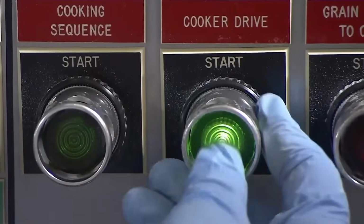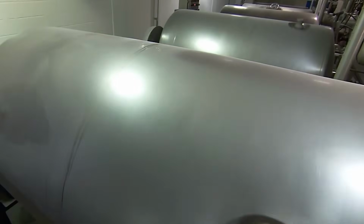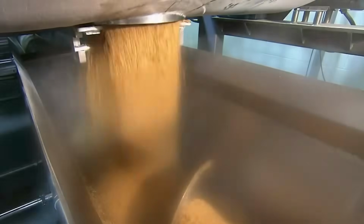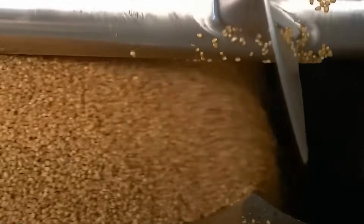Here, they pass through massive flaking mills. Each mill consists of two large, precision-ground steel rollers, often cooled internally to prevent heat buildup. These rollers press each kernel flat in a single pass, creating the familiar, thin, oval shape. The gap between rollers is set to a fraction of a millimeter and is adjusted automatically to ensure all flakes have the same thickness.